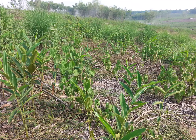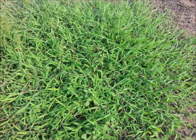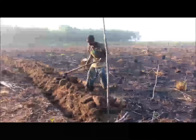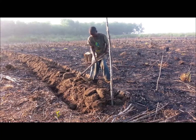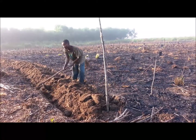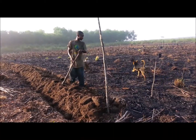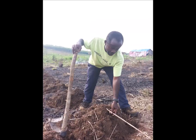Then of course we noticed specific weeds on the field, and this announced a number of weed competitions that would appear on the field during cultivation. So the first step was to train the people who would be helping us till the soil. And we decided to first of all train people mainly on ridge tillage, which is not practiced in this region. Of course, we also decided to train people on mound tillage, which is not common either in this region.